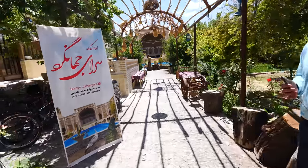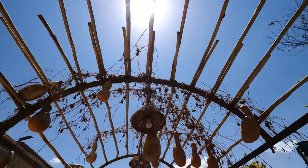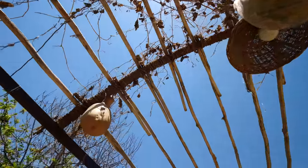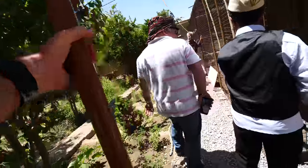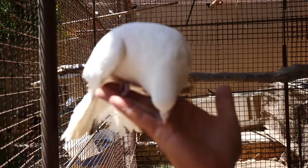All right. Hello, hello. Wow. Look at this place. Traditional house? Yeah, I love this. So what's over there? We got some animals, huh? Let's go see that. Oh, look at the peacock. Beautiful peacock. You know, I have a bunch of these in my neighborhood. Aww, he's biting.